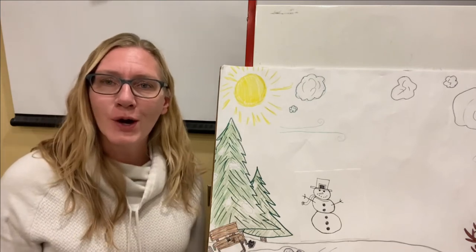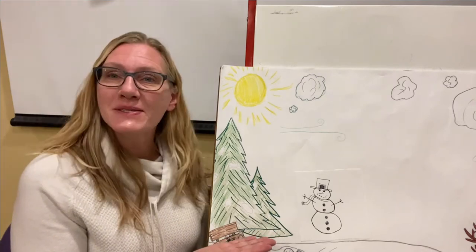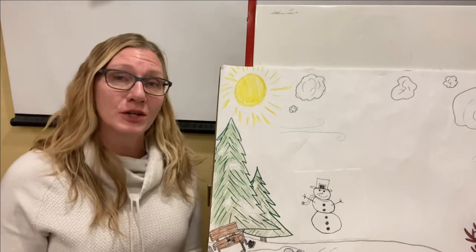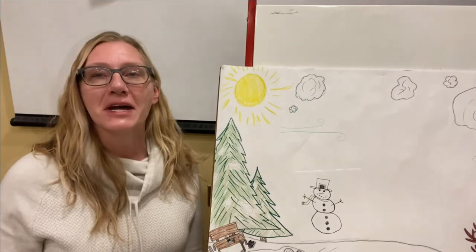And so they went to the window and they looked outside. And what do you think they saw? A snow person! Little mouse had made a snow person when it was outside. I hope that you have lots of fun this winter making snow people and snow forts and having snowball fights and catching snowflakes on your tongue.